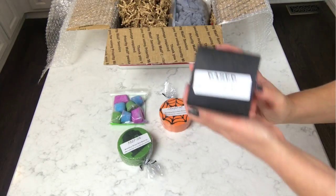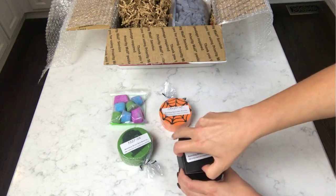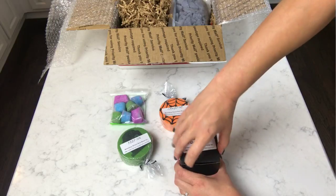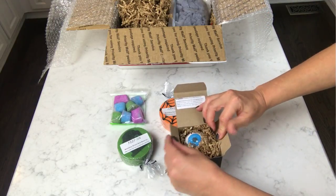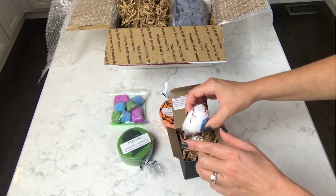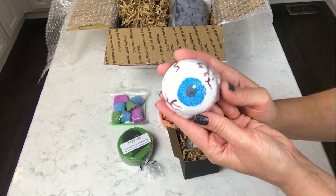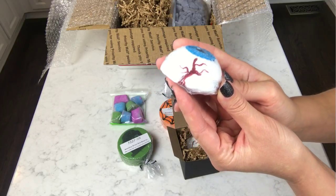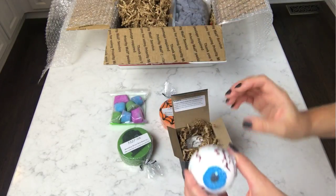Okay. So this is Dazed on it. Now these are her eyeballs. Sounds weird. And I don't want to mess the box up. I've seen these on her Instagram so many times, and I think they're so cool. Actually, I saw them in person, too. Look at that. Look how cool that is. Look at the detail. Oh, that's so cool. So there are two of them.